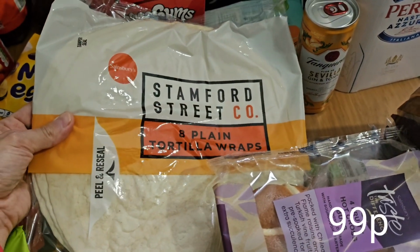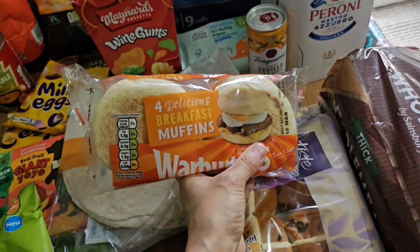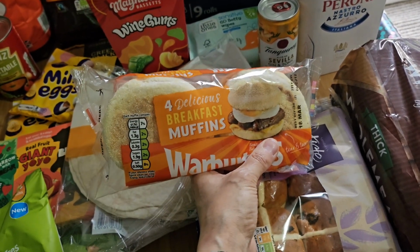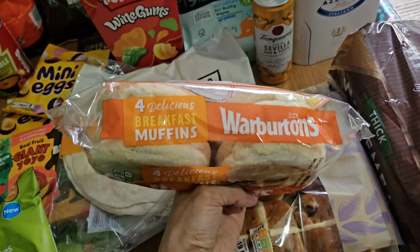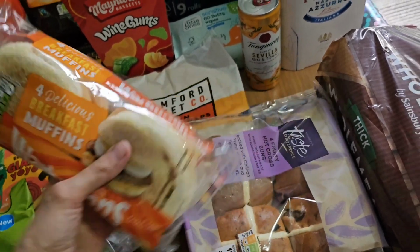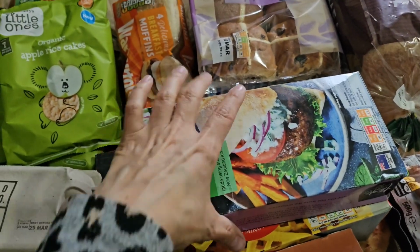So I've got some of the Stamford Street plain tortilla wraps. And then I'm also going to do some bacon and egg muffins at the weekend. I ordered the Sainsburys ones, but they subbed them for Warburtons. So I'll get the difference back. I've got those. Like I mentioned, I've got lamb burgers.